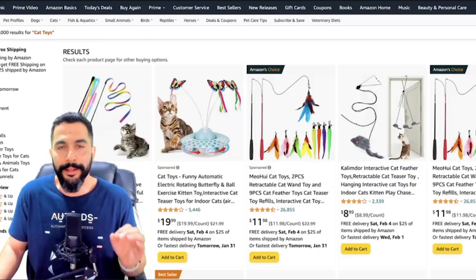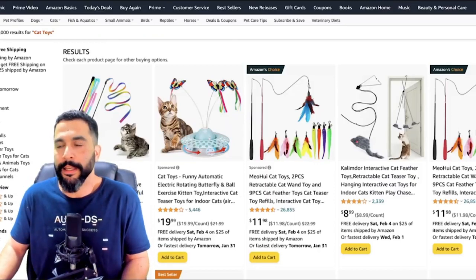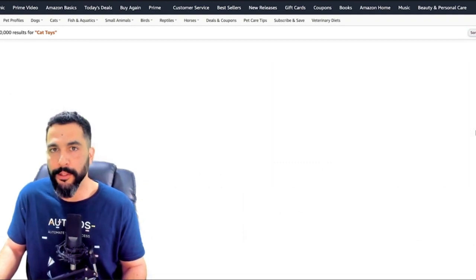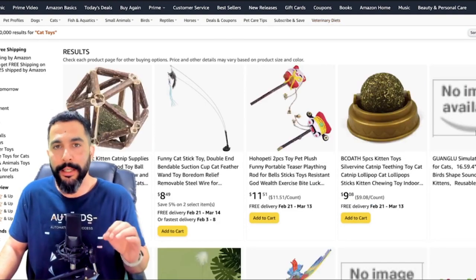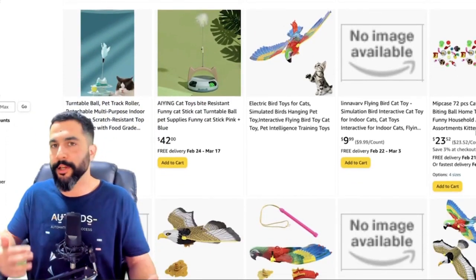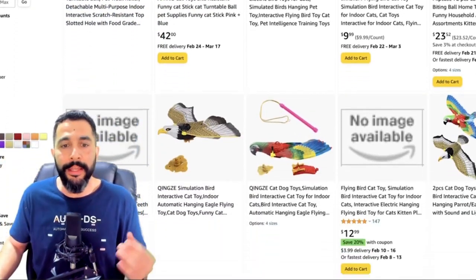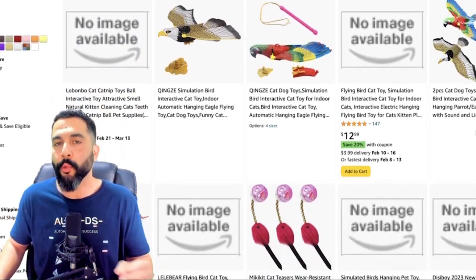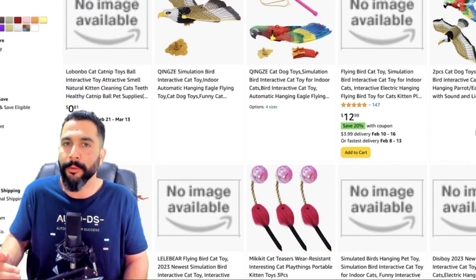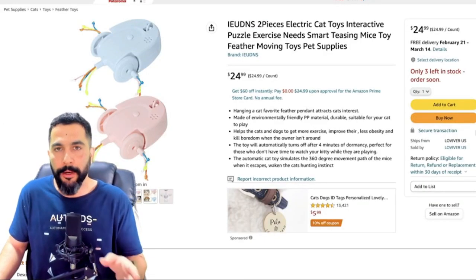A neat little trick to find these listings is to hover over the sort by and go with newest arrivals. New arrivals are most likely new products that sellers already went through the whole brand registry for creating these products. They did all of the hard work for us, and we're simply going to try to join their buy box and list at better prices so that we'll make those sales. And that is how I found this product.